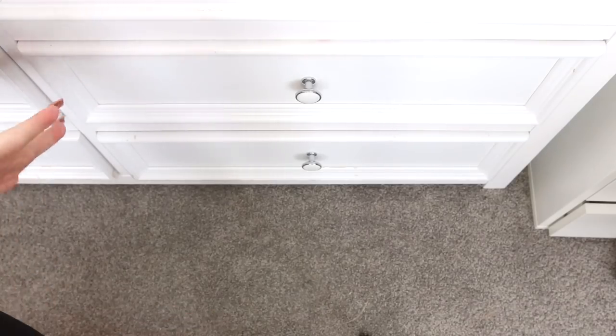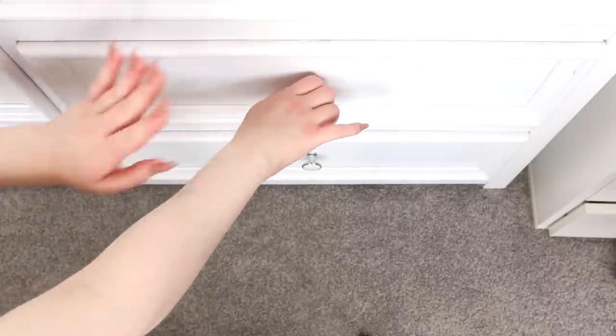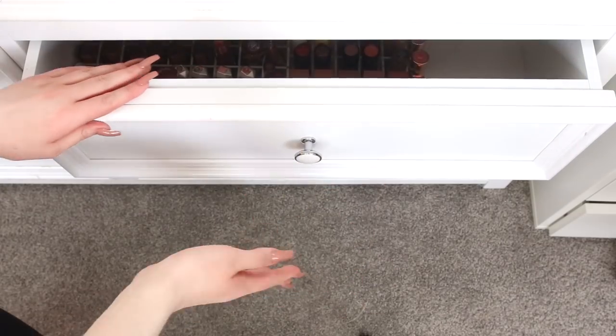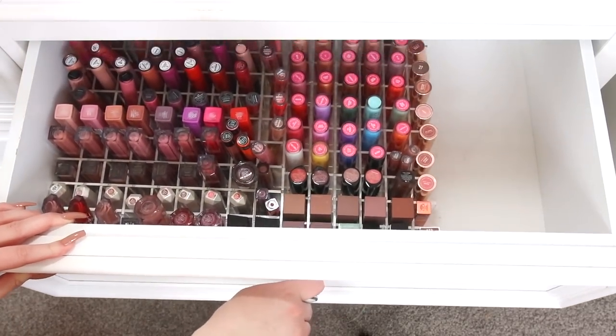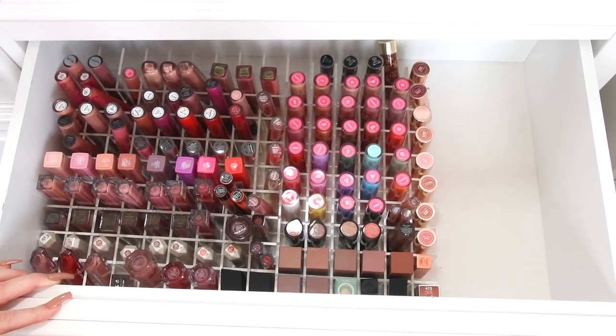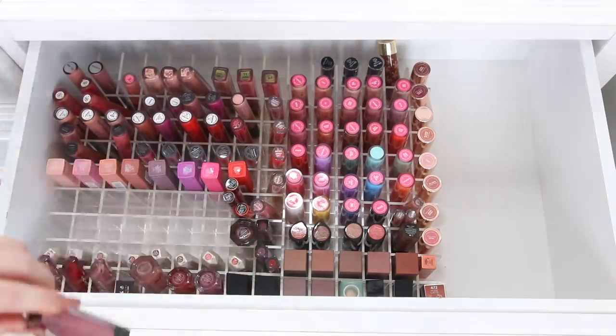Yay, we are on to the last drawer, finally. This is very exciting. So, introducing to you all of my liquid lipsticks and lipsticks. So this here is my more matte drawer.